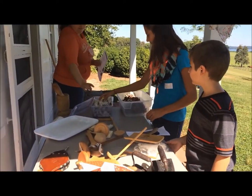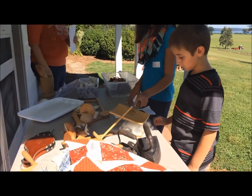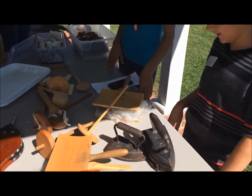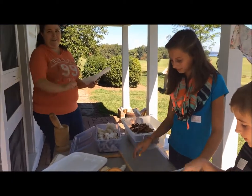You get all the fibers off, you have to use these wool cards right there. Those almost look like dog brushes, don't they? Yeah, it could be, but I think they're supposed to be wool cards, to get the wool.